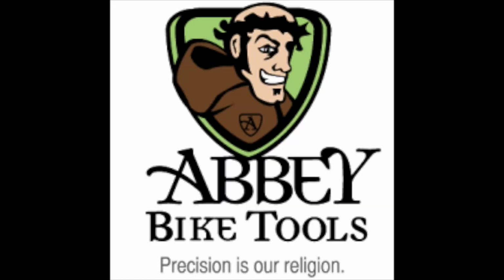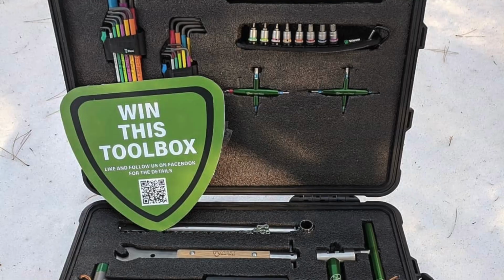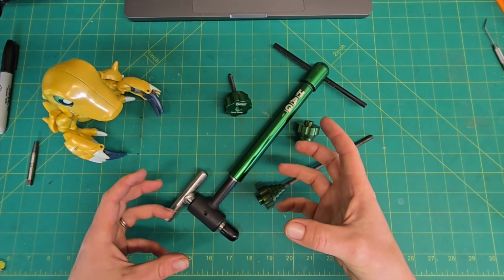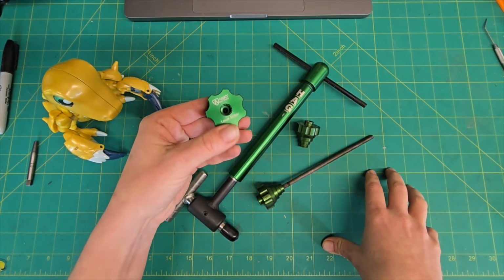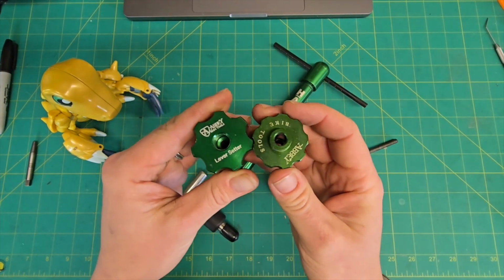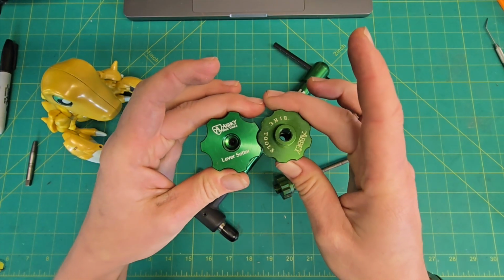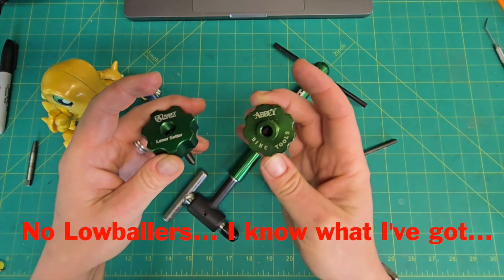Number 7, Abbey bike tools. So I famously or infamously don't own a lot of Abbey tools. So I have the Hag, which I feel like is the best tool that they actually make. It is a beautiful derailleur hanger tool and probably the best machine derailleur hanger tool on the market. I have the lever setter and I have this old through axle conversion kit where they hadn't quite figured out the green yet on the anodization. So you can tell that it's older because it's just not the same color as any of their other stuff. And look at that font on the bike tools part. So this one's like a classic.